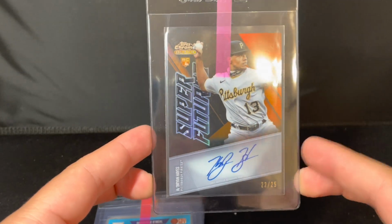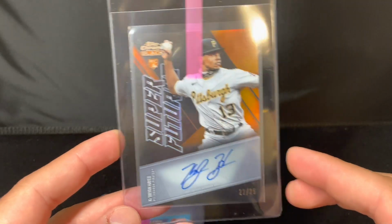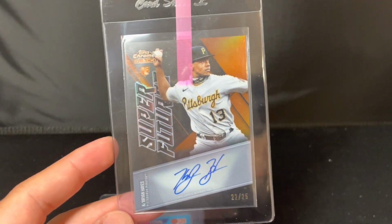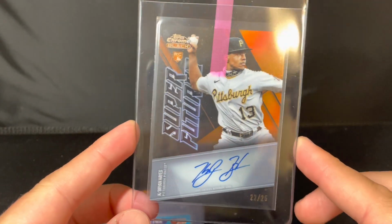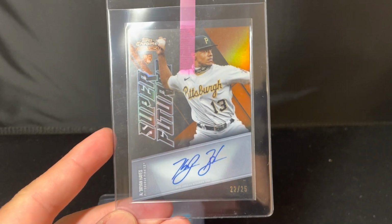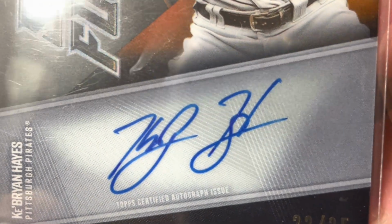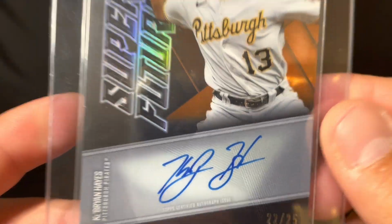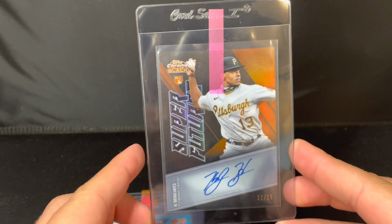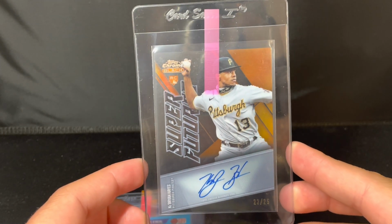The best of the 3 as well. The others are not quite this good. One was numbered, I think, 99 or something. You see it in one of my other videos. I showed those when they came back from HGA. But hoping for, I'm going to say a 9.5, and the auto is very clean, on card. So I'm going to say 9.5 with a 10 auto on the Hayes. Really hoping for a 10. Be nice to get a 10-10 on this.